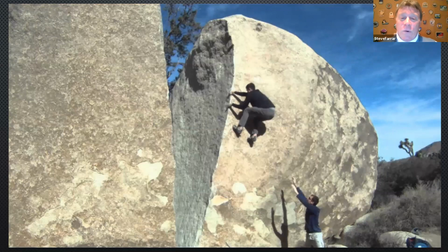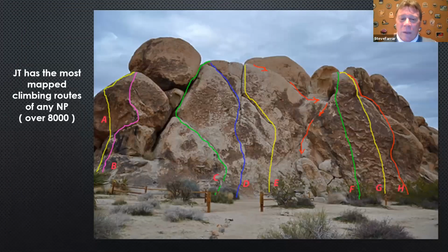Practicing with climbing shoes to friction. There are more climbing routes, numbered, named climbing routes in Joshua Tree than any other national park. There's over 8,000 different routes to climb. You see one section of rocks like here, and there's half a dozen different routes to get to the top. And that's maybe 25, 30 feet tall.